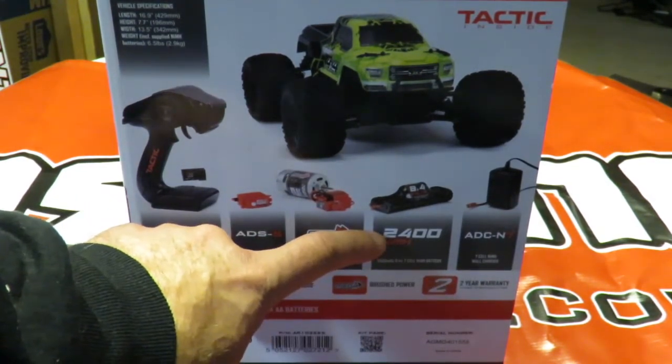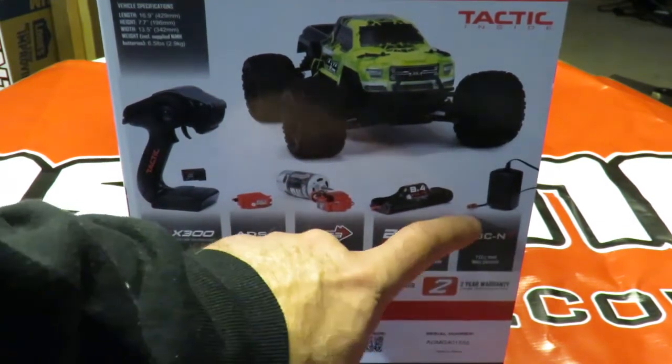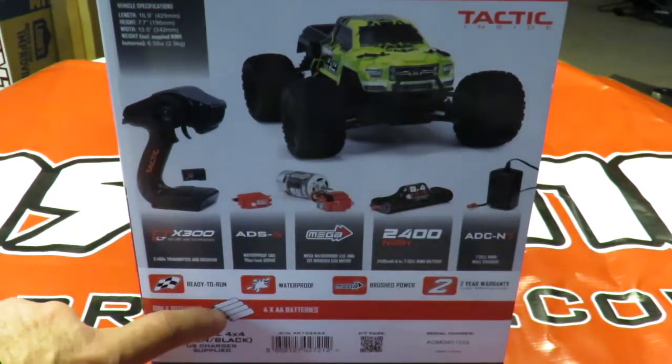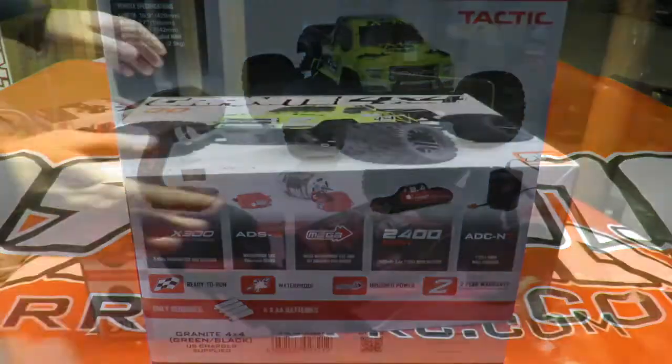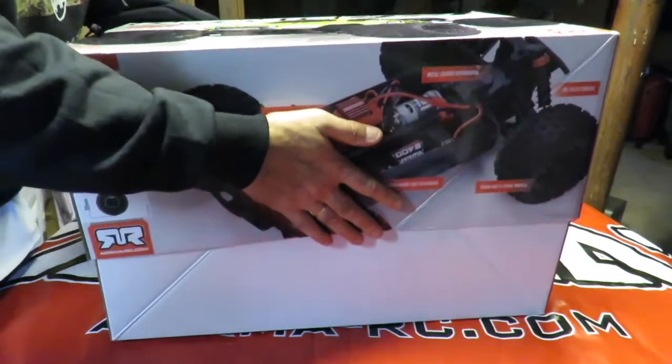2,400 milliamp nickel metal hydride battery included. Mains wall charger included, so you might want to budget for a fast charger. The only thing you're going to need is 4 AA batteries. Okay, anyway, so let's see what we've got in the Granite 4x4 here.